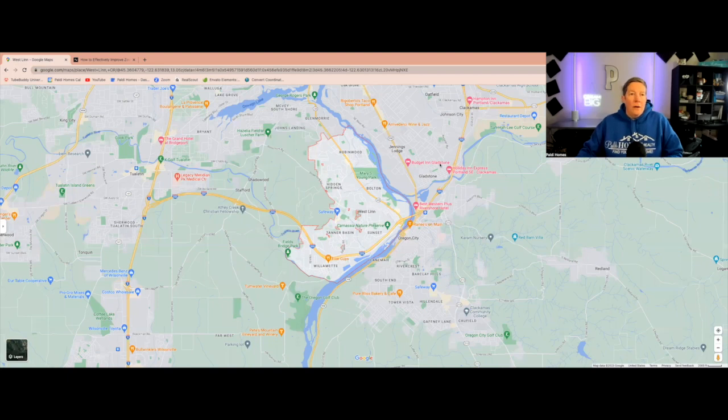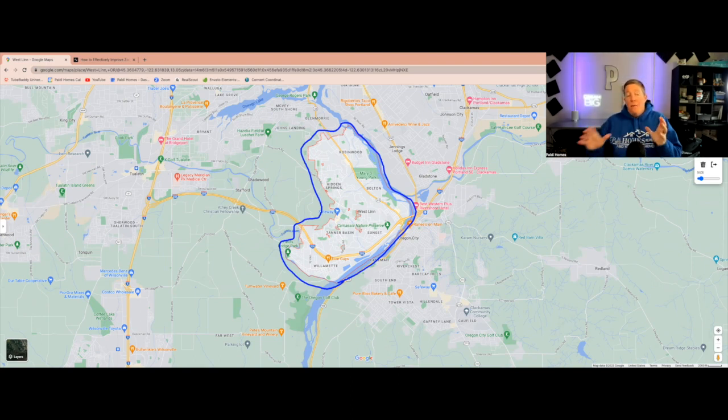All right, here we are on the map. West Linn is outlined in the red. I'll outline it for you in the blue so you can see it. It's buffered by the Willamette River. Up here, this is all Lake Oswego outside of this. Lake Oswego, Wilsonville, and then Tualatin down here, and Wilsonville again. So you have lots of area. It's compact. It's absolutely in the most accessible area.